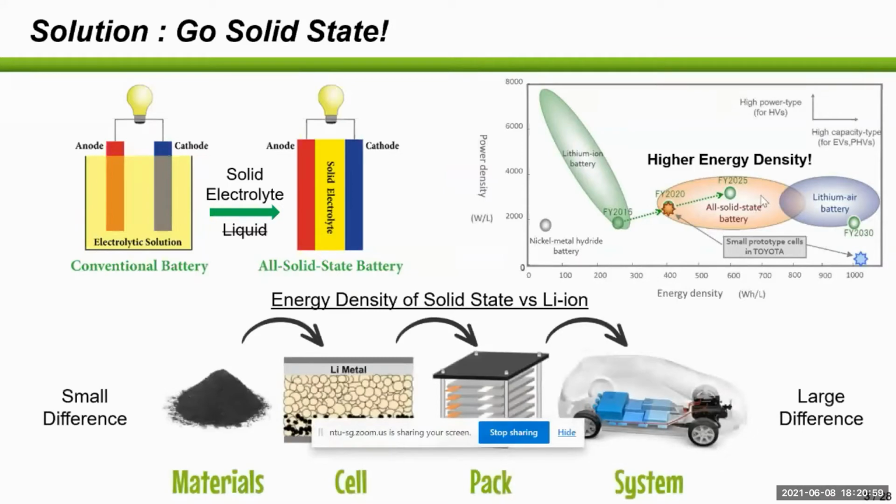And energy density also depends on what scale you are actually looking at. The materials used for solid state may be different from the conventional liquid based lithium-ion battery. It also depends on the cell fabrication. The cell fabrication process for liquids and solids is different, and the stackings are different. Even when you put the battery into electric vehicles, the battery pack is different. So at every level, from material, cells, pack to system, the solid state could be different from the conventional lithium-ion battery, and that makes the difference in energy density, which I'll come to later.